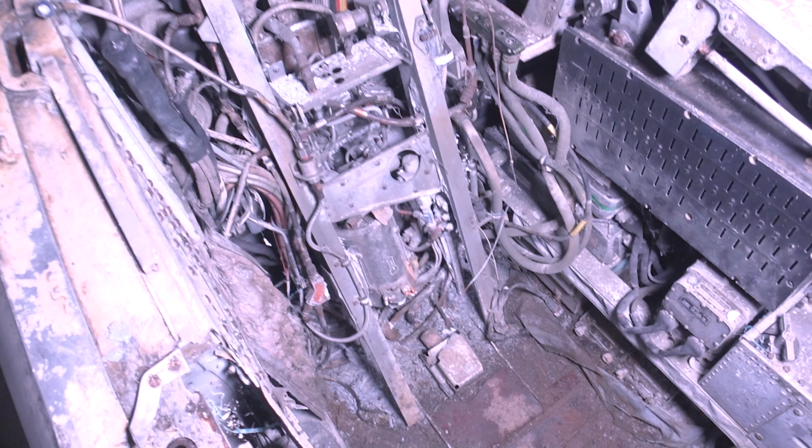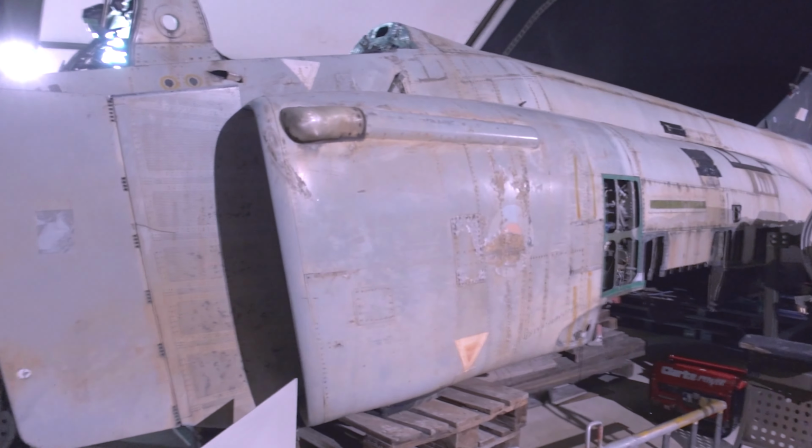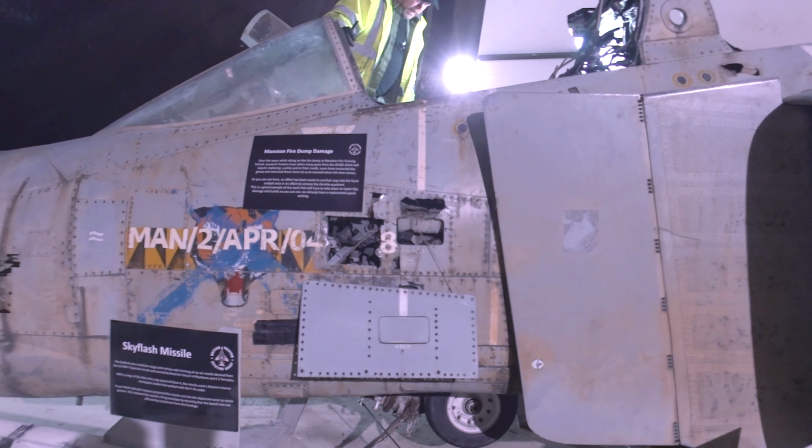So have we got spare parts for all of this then? Some yes, some no, but the rest of it we will remanufacture.